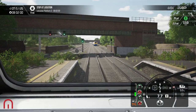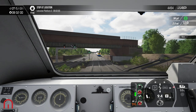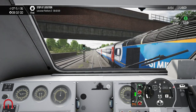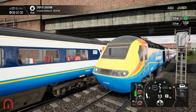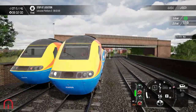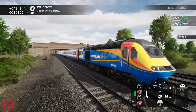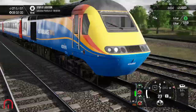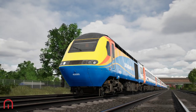Ooh, here comes another train. Mr. HST himself. You all right, Alex? Looks gorgeous, doesn't it? I haven't taken a photo yet. That's awful. I have not taken a photo.